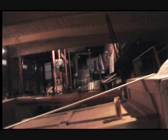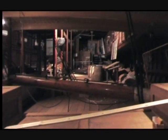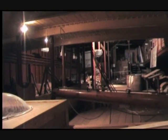I don't know if you can hear me okay, but it's deathly silent. You can't even hear the water outside. There's absolutely nothing at all. So 10 o'clock, and here we are. The lights are okay. That's the lights going out.